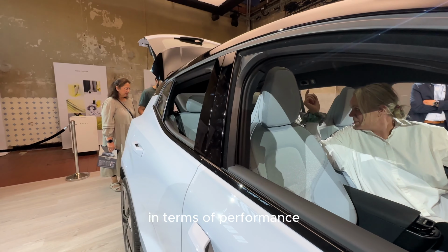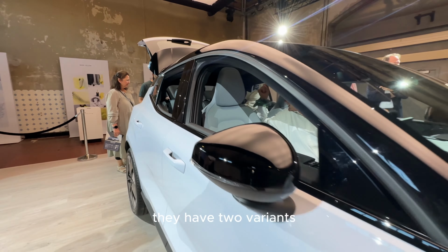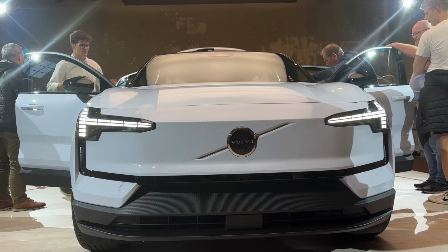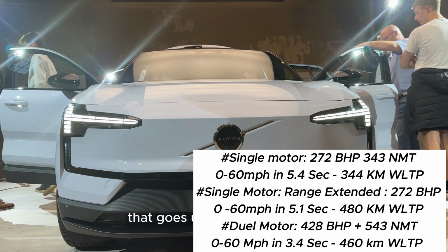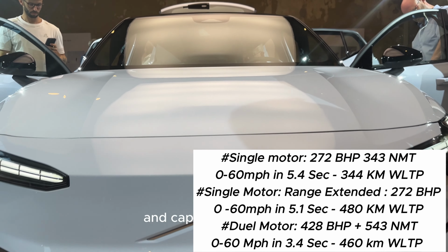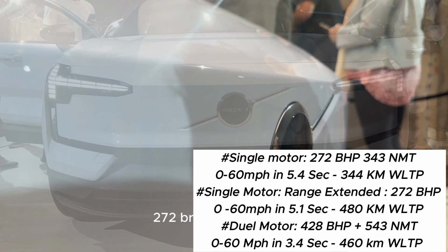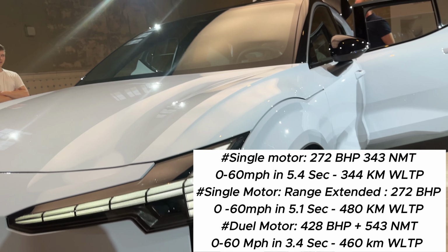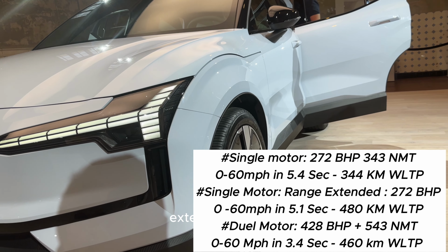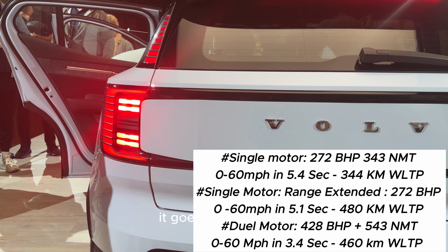In terms of performance, they have two variants. One is with a single motor, another one is with dual motors. In the single motor variant, you have two options. One is the standard range that goes up to 344 kilometers and is capable of producing 272 brake horsepower with 343 Newton meters of torque. And with the range extended version, it goes up to 480 kilometers.